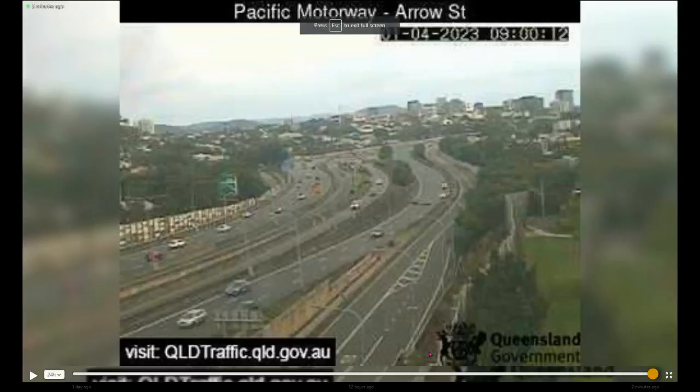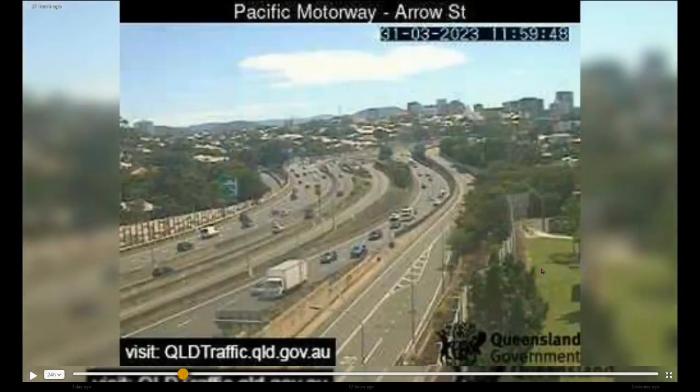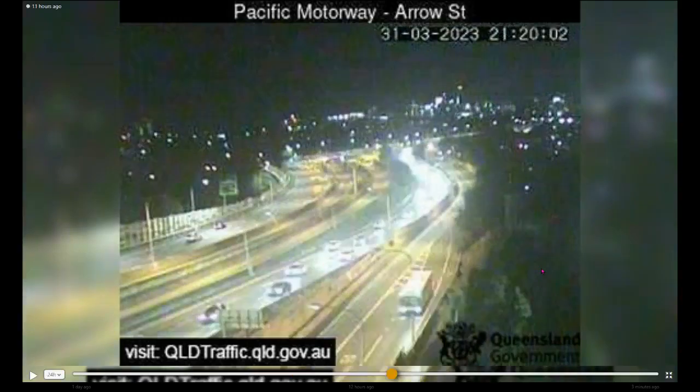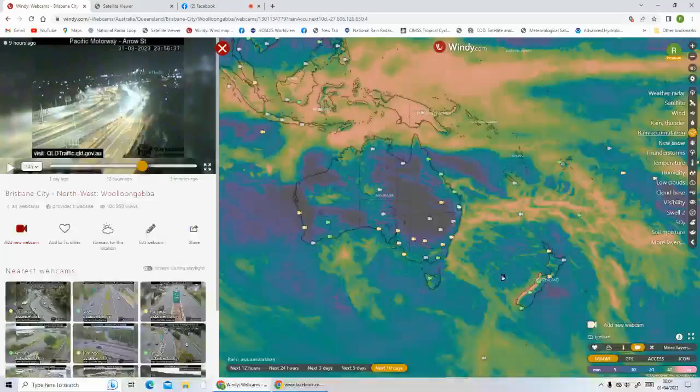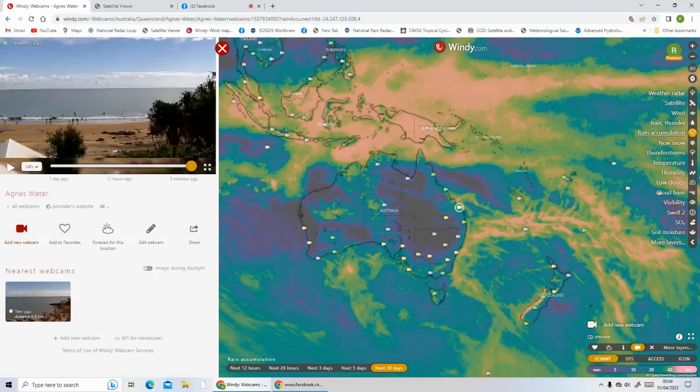How you looking along the highway today? As we look at the Pacific Motorway of Arrow Street, nothing to see here, folks. Really not much to see here. They need to wipe that camera off. Come on, motor people, do your job. You're getting paid all this money to have a camera. Hey, we got some beach shots here. Let's have a look.